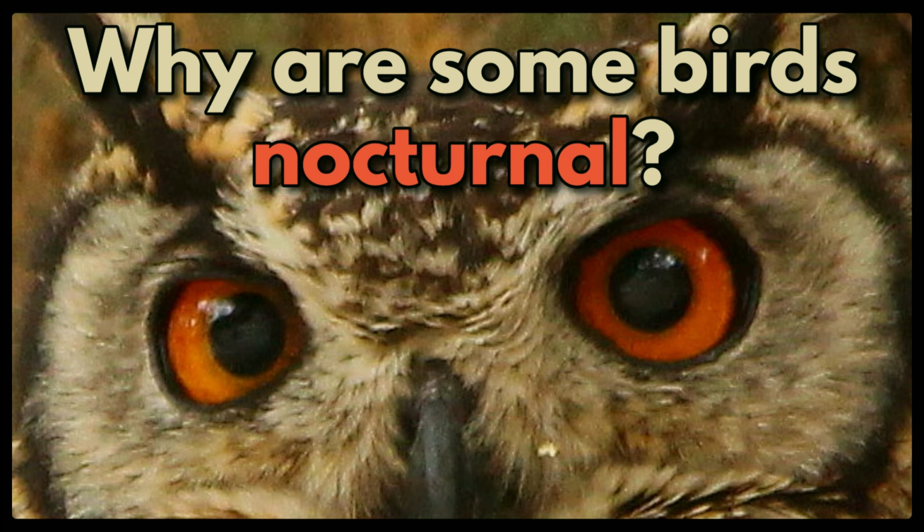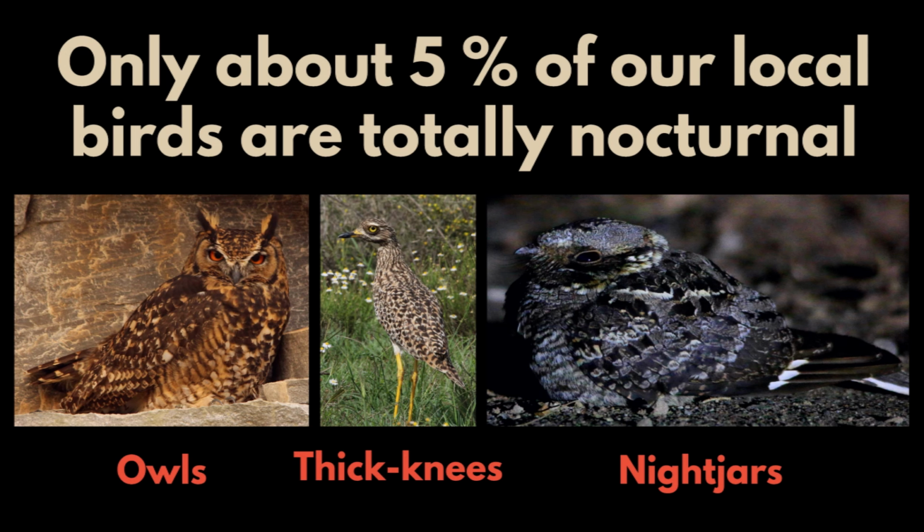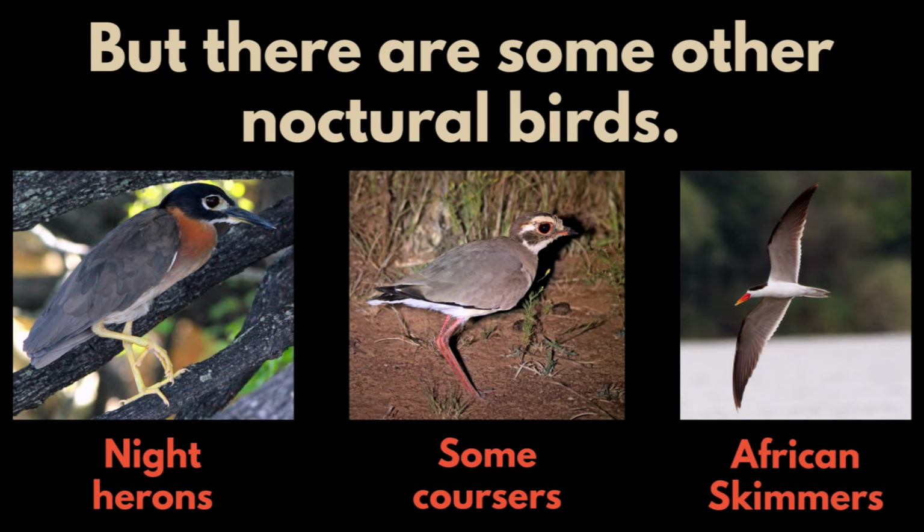Why are some birds nocturnal? Only about 5% of our local Southern African birds are totally nocturnal. The ones most people know about are the owls, the thick-knees, and the nightjars. But there are some other nocturnal birds too, like the night herons. Some of the coursers and the African skimmers are mainly nocturnal here in Southern Africa.